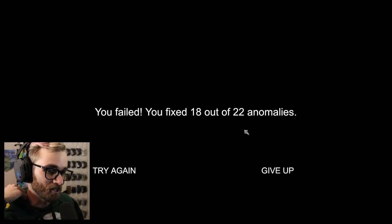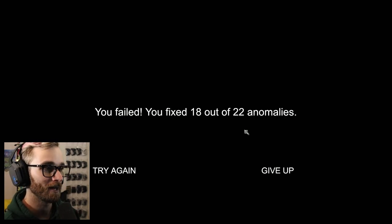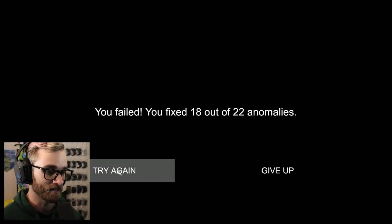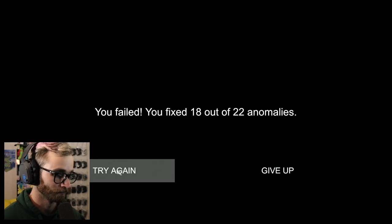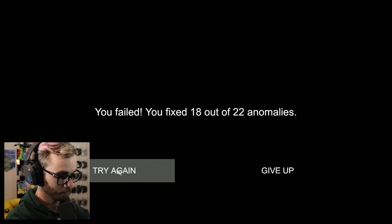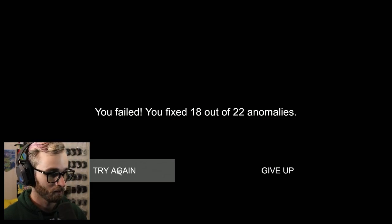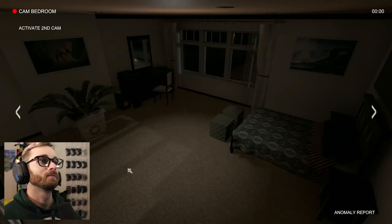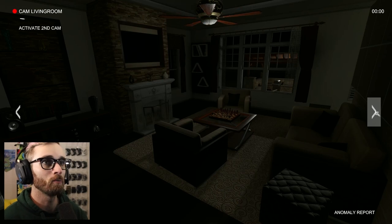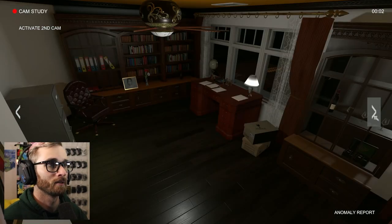Like, there's at least three that I'm consistently missing a lot. And the game doesn't give hints at all when you die. You just gotta figure it out eventually. I love the game, but that is so frustrating. I'm good. Alright. Yeah, like in the first one when you died, it showed the camera angles, I'm assuming where the anomalies were. But in this one, it's almost like you just don't know.